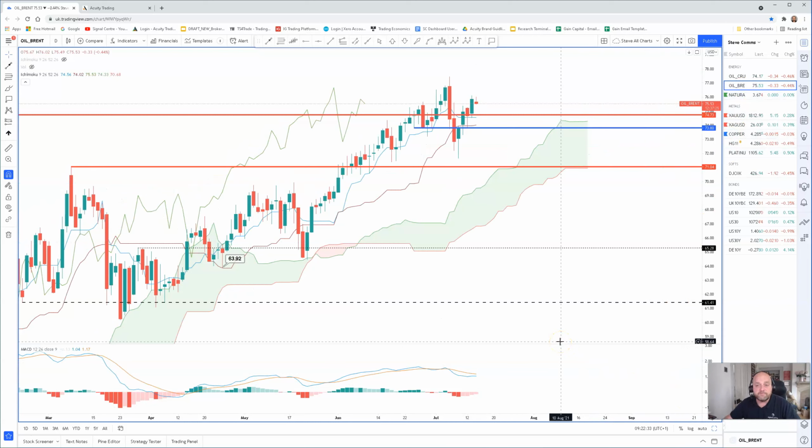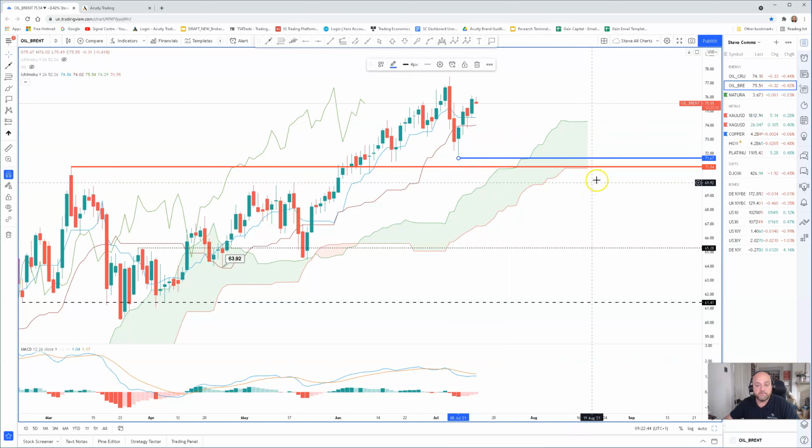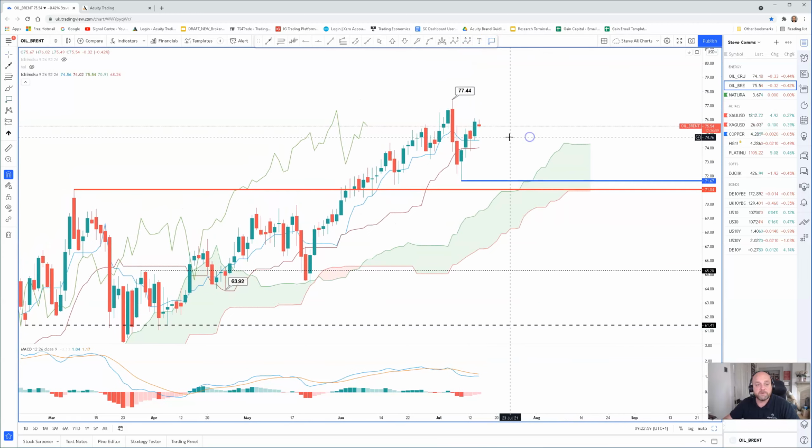On the weekly and daily charts, Brent crude is very similar. Even on the shorter term charts, we've got the reaction higher. Obviously, Brent is trading at a premium to WTI. 71.71 was a low, and we've had the reaction higher. And up here, we've got resistance coming in at 77.44. Again, we're pretty much mid-range.